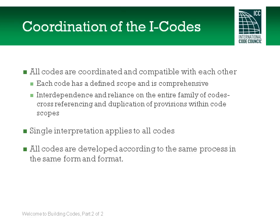ICC considers its model codes a family, not just because they're developed by the same organization using the same consensus development process. They are also coordinated and benefit from the fact that they can reference each other and coordinate their provisions. This is especially important to ensure that the provisions do not conflict or lead to circular references. Each code has a defined scope and is comprehensive, but the various systems of a building interact. For that reason, the family approach of ICC's codes ensures that all of the codes work together well and have a consistent and non-conflicting approach. This also means that formal interpretations obtained from ICC are applicable to all of the codes.